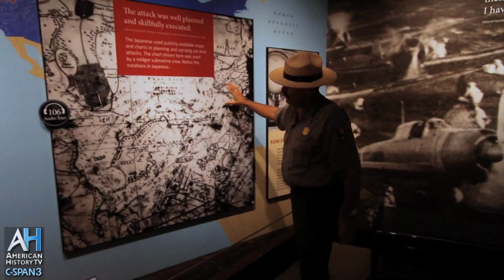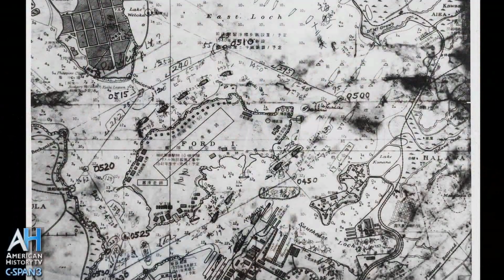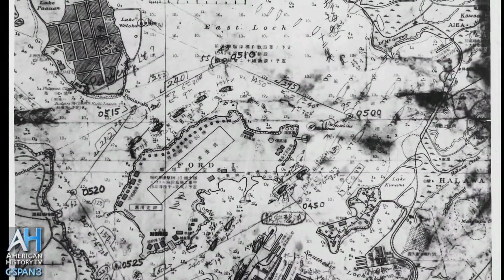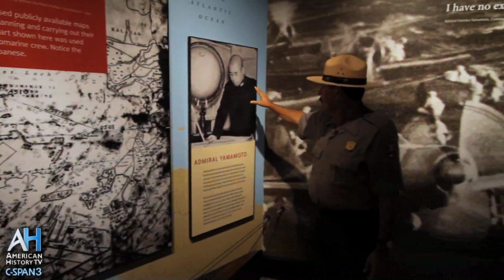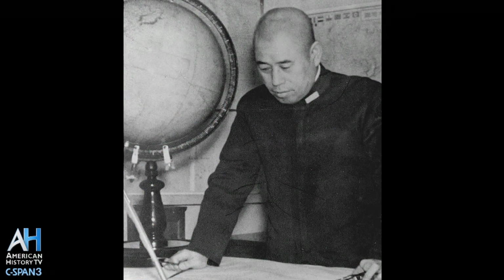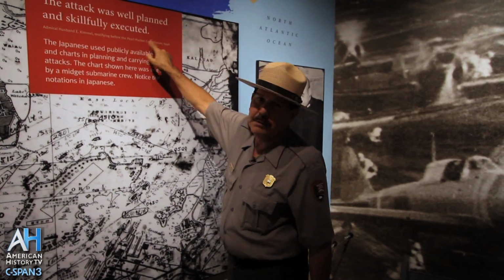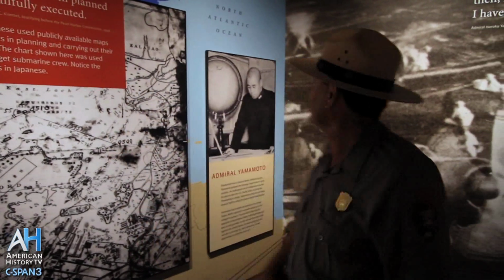This chart was found on one of the Japanese submarines and shows clearly how much information the Japanese had about our anchorage. The primary designer of the attack was Admiral Yamamoto, and then you'll see in the museum quotes from Admiral Kimmel. The attack was well planned and skillfully executed. He was the commander-in-chief here at Pearl Harbor.